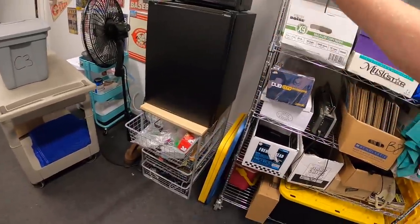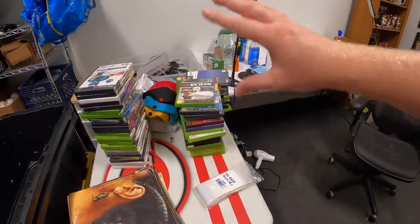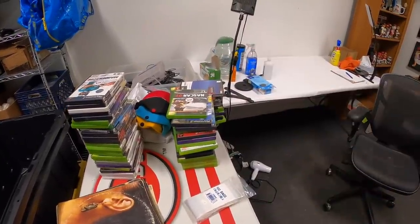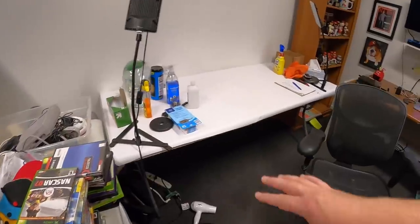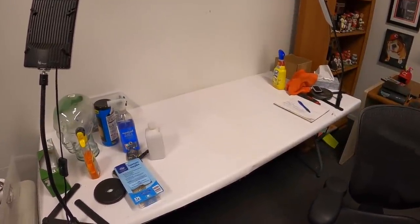Got a little mini fridge, microwave. This is just kind of like my queue area. So stuff I'm getting ready to list, I'll just stack here and organize. And then here is my listing table. Not a super fancy setup, but it definitely gets the job done.